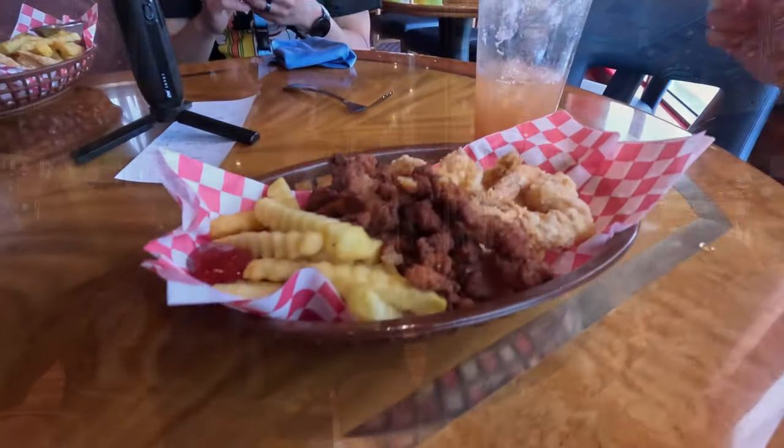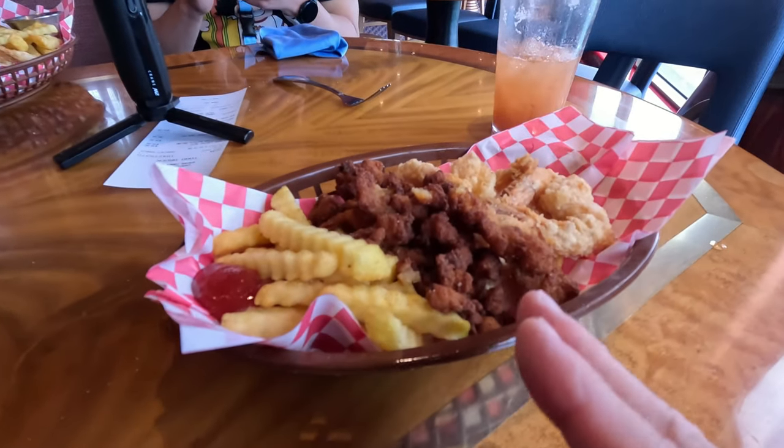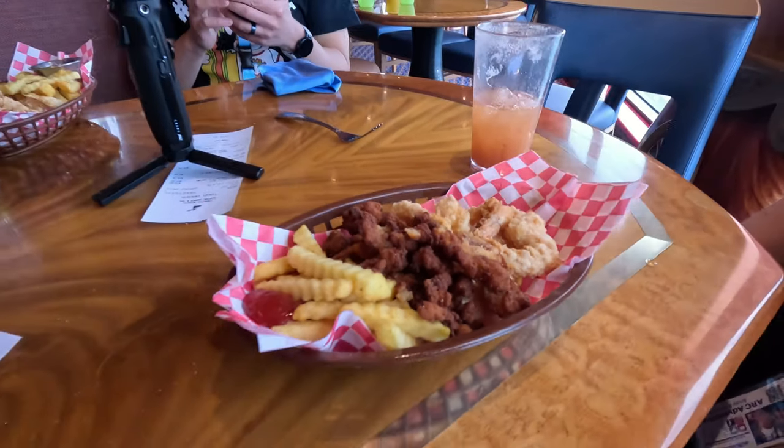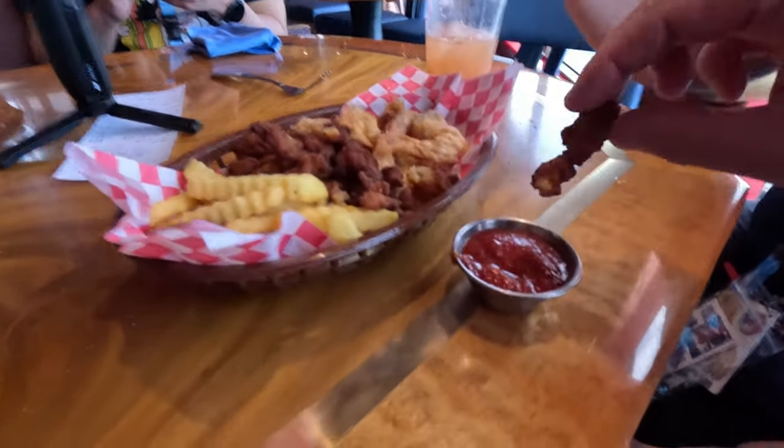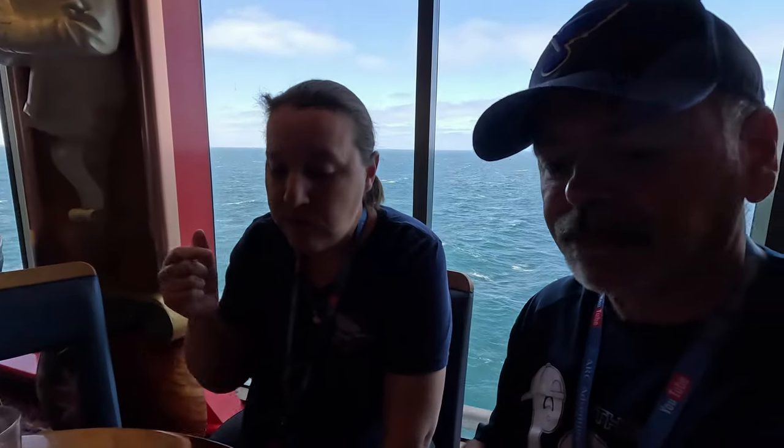Okay, we got a fried shrimp and clam strip combo, and then you gotta have cocktail sauce. Chicken sandwich. She wants to know. She might want some. Well, the clam strips are really good.